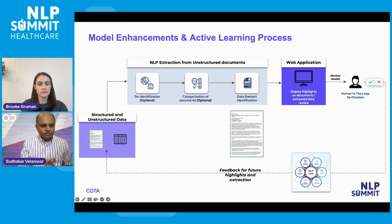In terms of model enhancements, one of the key aspects of getting models to work for you is to keep improving them, right? So in this flow diagram, you can see the process of data extraction and improvement of models. Data which is structured and/or unstructured first optionally gets de-identified and categorized. Once categorized, the data elements can be extracted from such documents and presented to humans through a web app or some other mechanism where curation will occur. Once presented, the clinical expert can then determine whether the data is correct, and they can highlight, pass feedback through highlights back to the model.